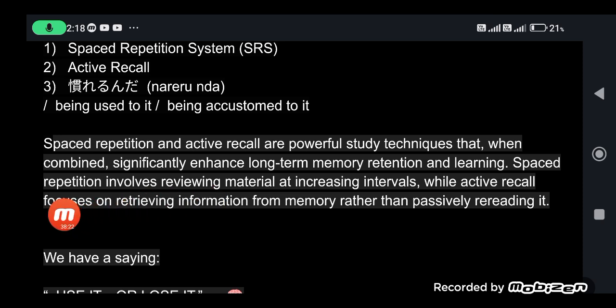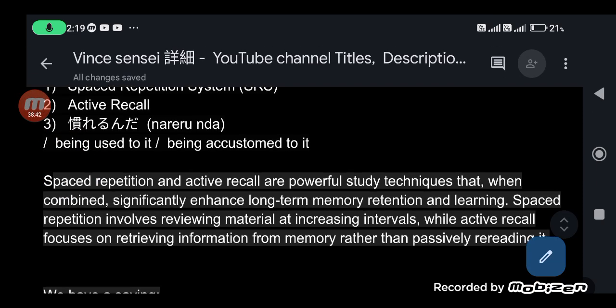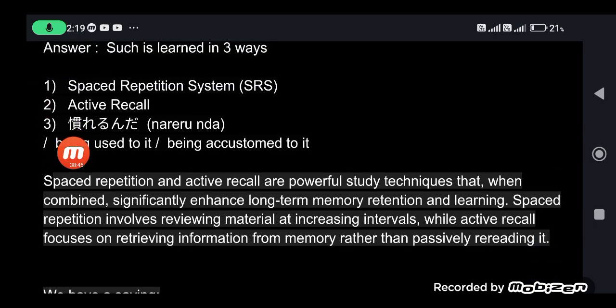Spaced repetition and active recall are powerful study techniques, minasan, that when combined significantly enhance long-term memory retention and learning. The spaced repetition system, SRS, involves reviewing the material at increasing intervals, while active recall focuses on retrieving information from memory rather than passively reading it. For number 3, I suggest the immersion technique, and for number 1 and number 2, I suggest an app or website called Anki.